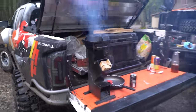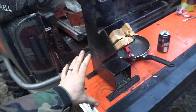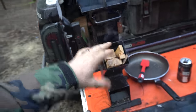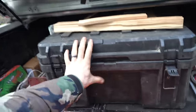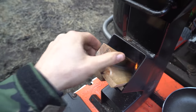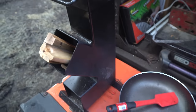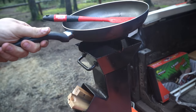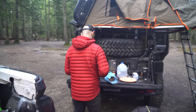So right now I'm attempting to cook a meal on this Forever stove. It's a really cool little concept. I showed it in a recent video. We're finally going to put it to the test. I have it loaded in this box with some wood. Got it started. These chunks of wood feed it, and we're hopefully able to put a pan up here and cook ourselves some eggs.